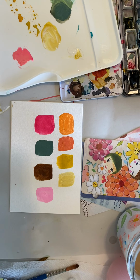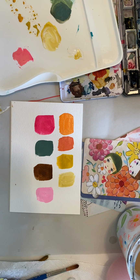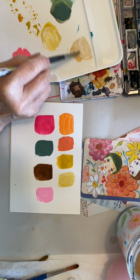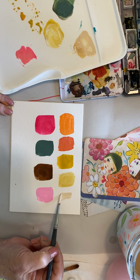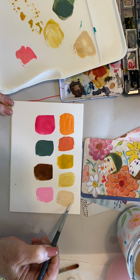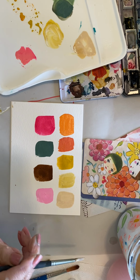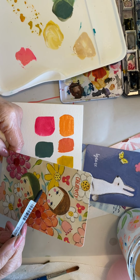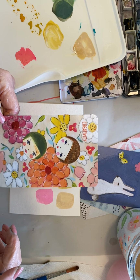The background color is kind of a taupey, beigey, umber kind of color. So I'm going to add this right here to the background. And then the leaves, I did the leaves in two different colors so it doesn't look so monotonous. So one would be aqua, and I added some green in there too. So it has a little bit of each.